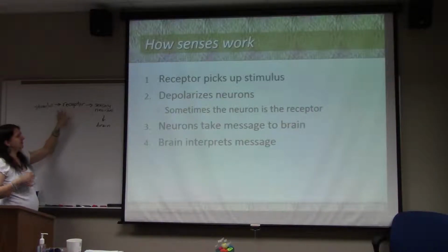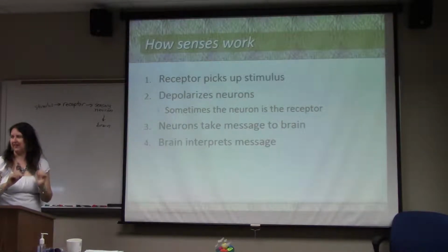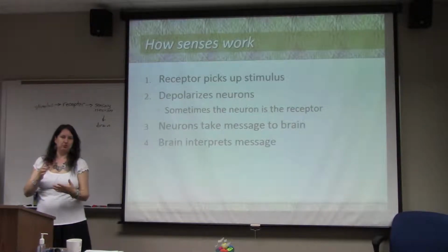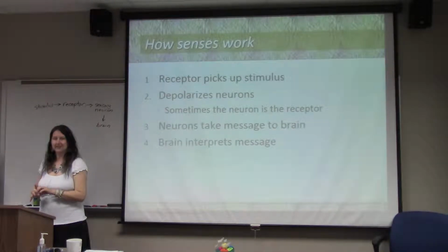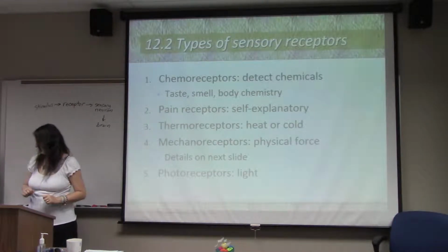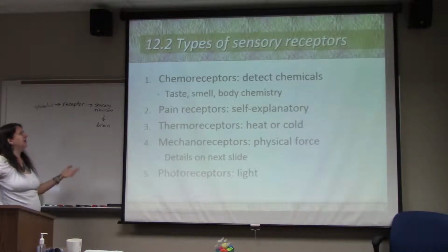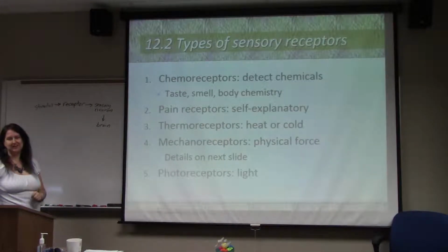The receptor sometimes is part of the neuron, and sometimes it's a separate cell associated with it, or a group of cells, or a structure of some kind. There's 5 categories of receptors by what kind of stimulus they can detect.